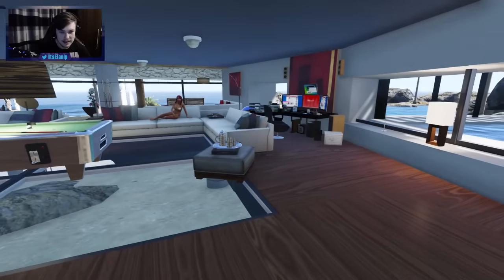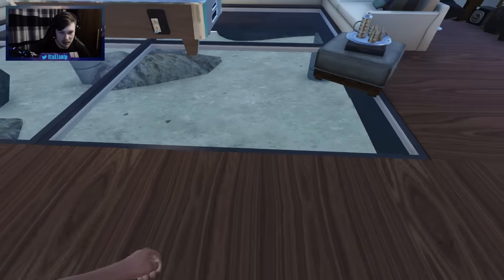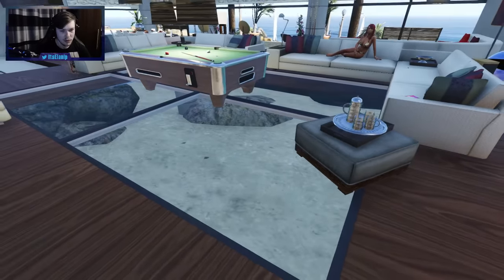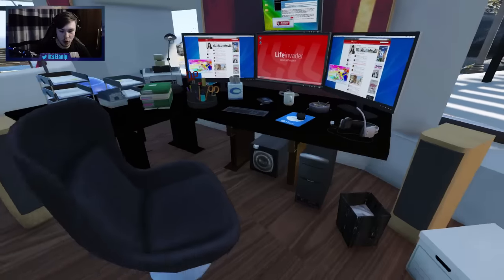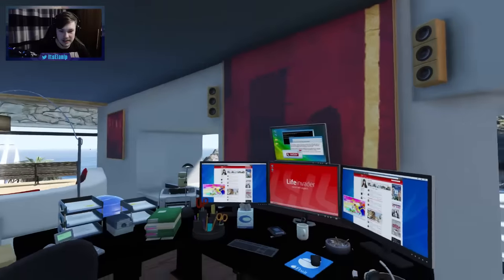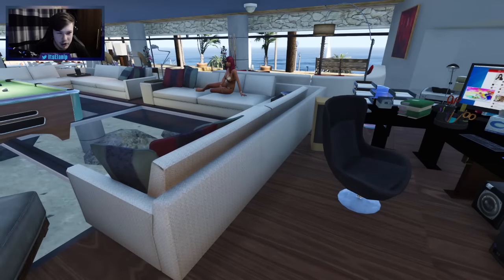This is fancy. This is fancy. Look at this, that's nice. There's some glass over there. You can look at the little rocks and stuff. That's pretty cool. Then we have another gaming setup here, which looks pretty solid. I like that. The quad monitor setup. Got a bunch of speakers. He's ready to rock and roll and play some Call of Duty. Or in our case, some GTA 5.